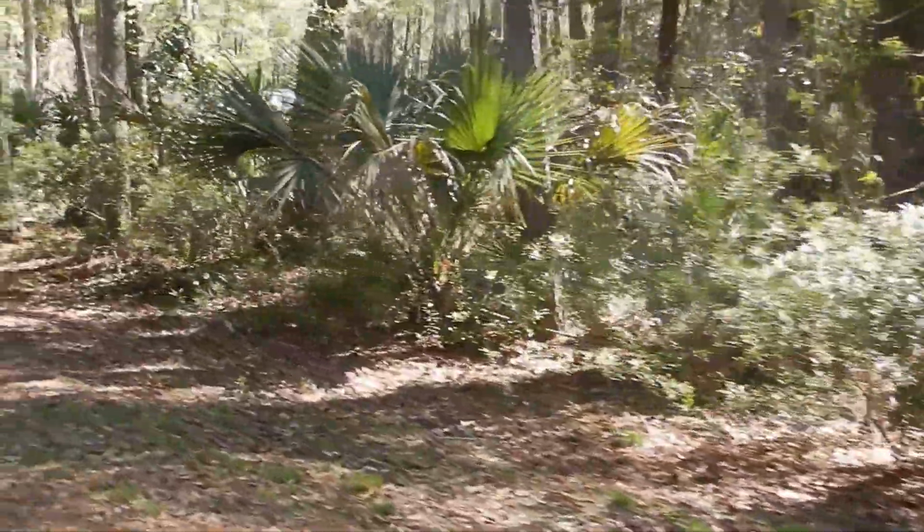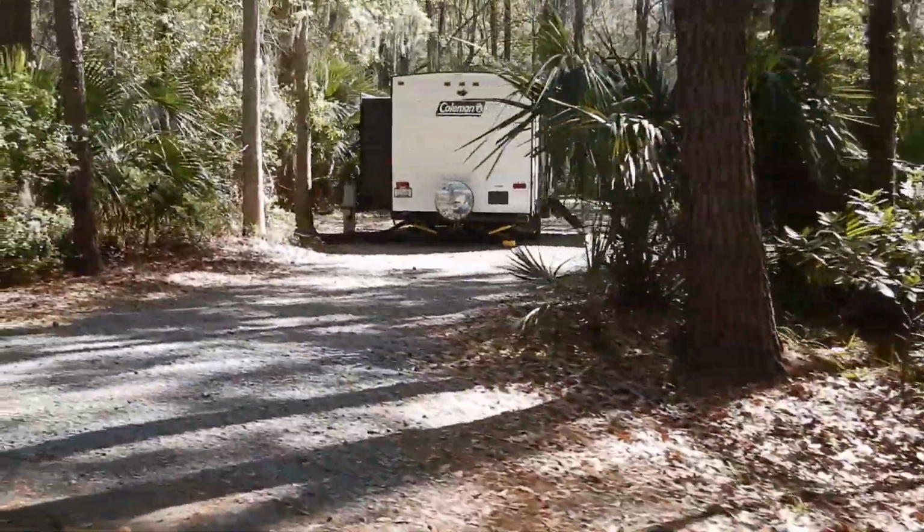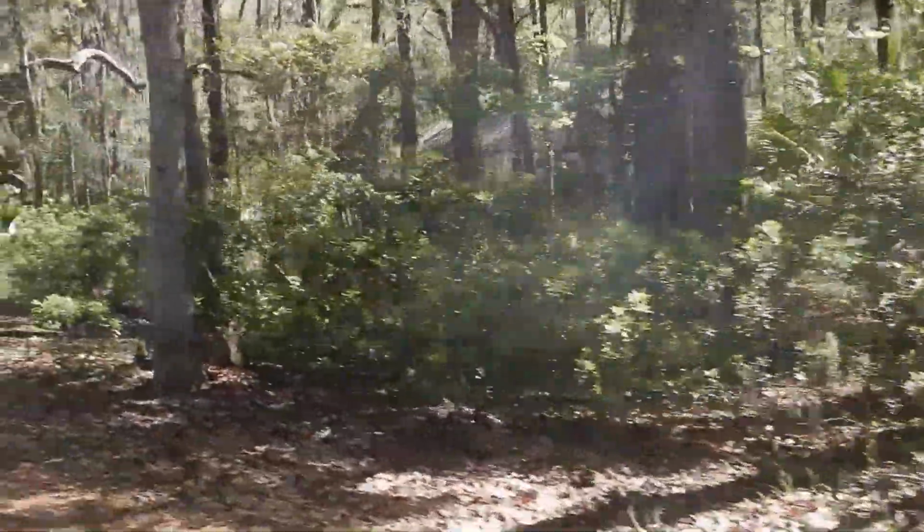Lots of trees in between, because there's one space and there's the next one. So they don't cramp your style at all in this Skidaway Island Park.